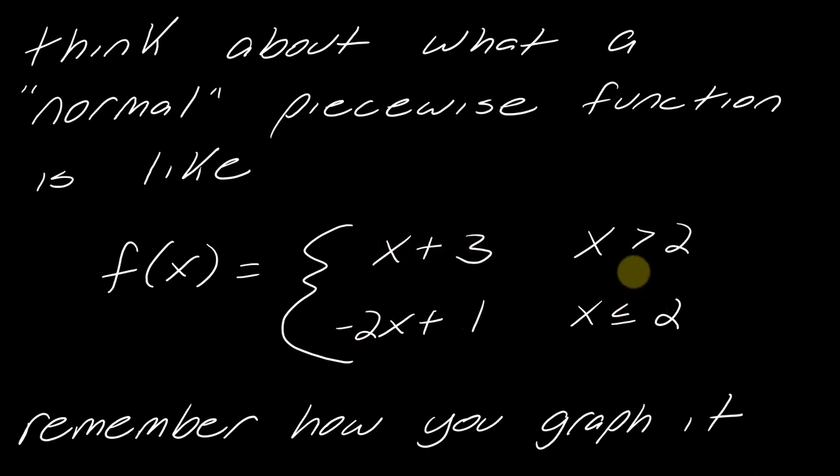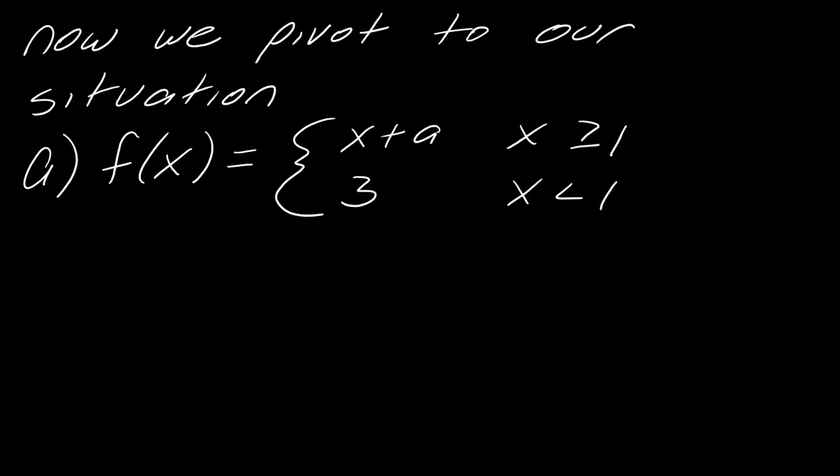And this is kind of like where you cut those lines off. So that's the idea behind that. I just want you to remember it, because we're going to be taking what we know about piecewise functions and still using that in this example. So now I want to compare that normal situation to this situation. And the a always seems to really throw people off.